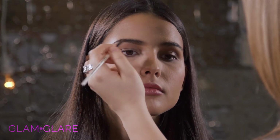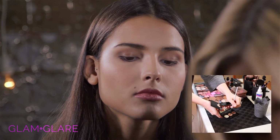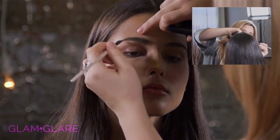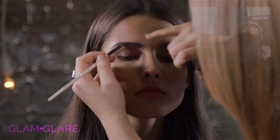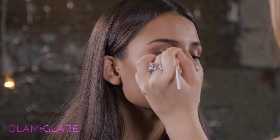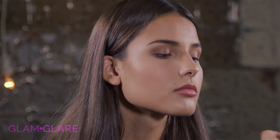I'm going to create more of a straighter line right underneath. And I'm using, if you can see, a lighter shade than her brows, and what we can do with that is it allows us to put more product on without it looking like a harsh black line. So we can kind of just create the shadow, and then we can go in later with a darker shade. Perfect. So when I've created that line, I just like to flick the powder up.